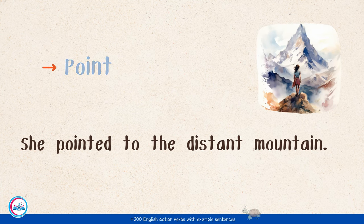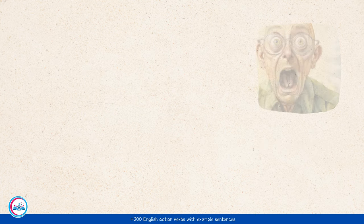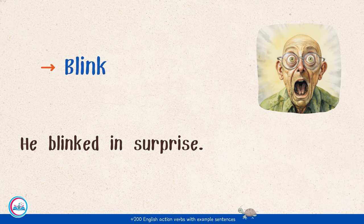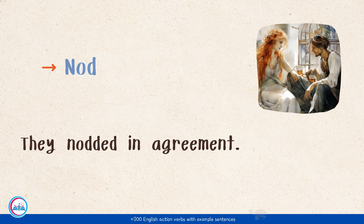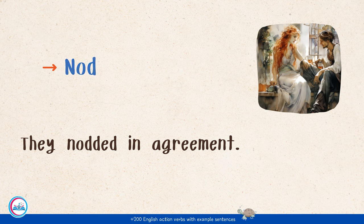Point. She pointed to the distant mountain. Blink. He blinked in surprise. Blink. She blinked her eyes to clear her vision. Nod. They nodded in agreement.